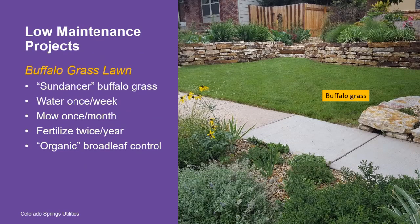Buffalo grass, another one, excellent for a lawn. This one's called Sun Dancer. So this variety of buffalo grass is the greenest of any of the varieties, and looks the most like a traditional Kentucky bluegrass lawn. It doesn't tolerate the traffic that a Kentucky bluegrass lawn would tolerate, but has a lot of the same attributes in terms of the color in the summer, with a fraction of the water. So about 1/3 as much water is required with this particular plant.